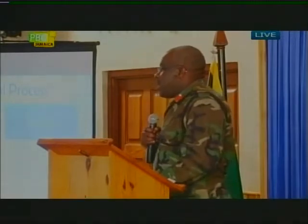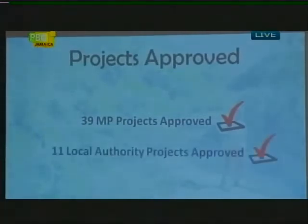We require a before and after photograph. So before you start the work, we will send persons out and we will look at it, we'll take photographs, and after the work is complete, we will look at it, we'll take after photographs, and we'll sign off on the work, and further payments are made. Projects that have been approved so far, we have approved 39 MPs projects and 11 parish councils.